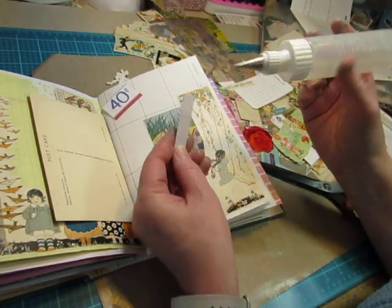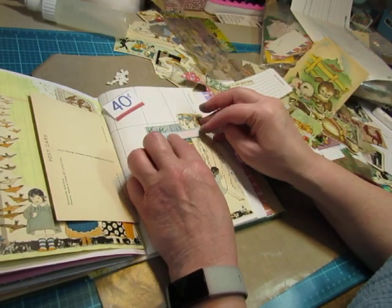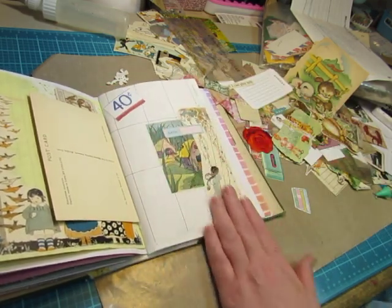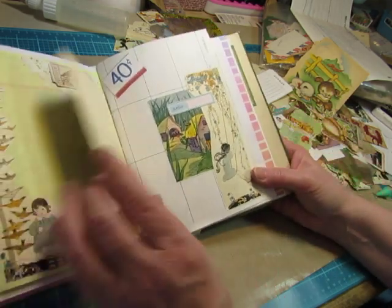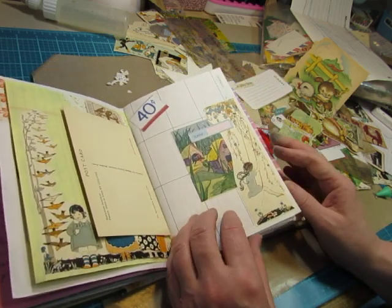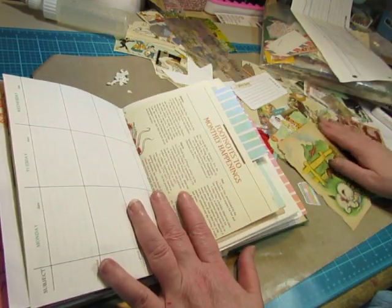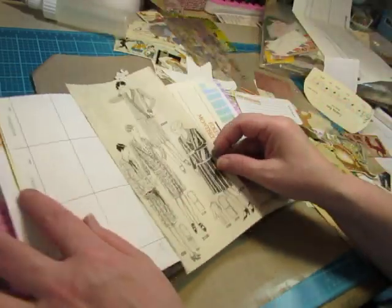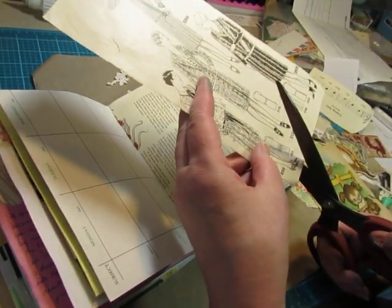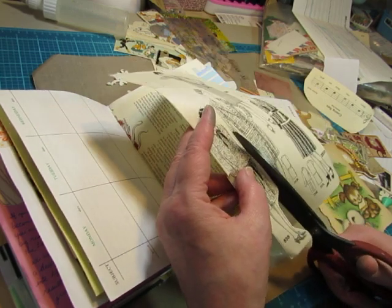Hello. All right. A couple of simple pages, but leaving me more room for writing. Let's try one of these ladies. This is from a vintage magazine from the 30s, it looks like.